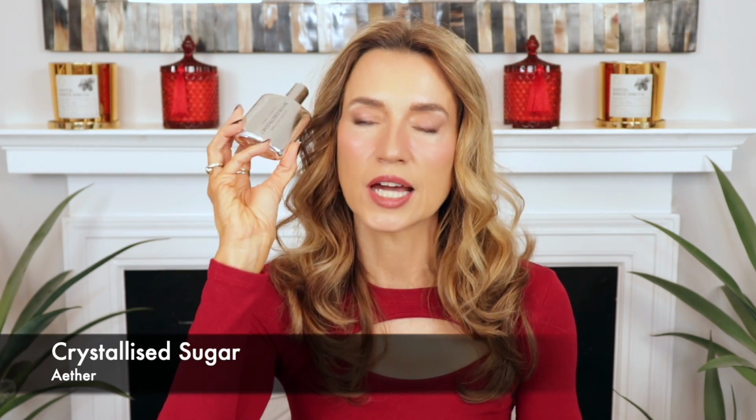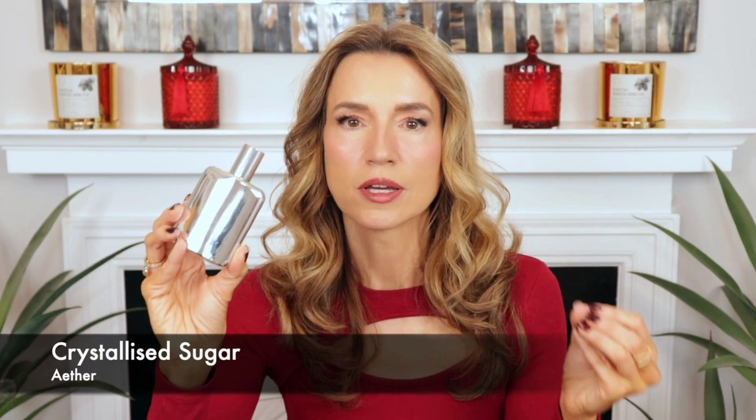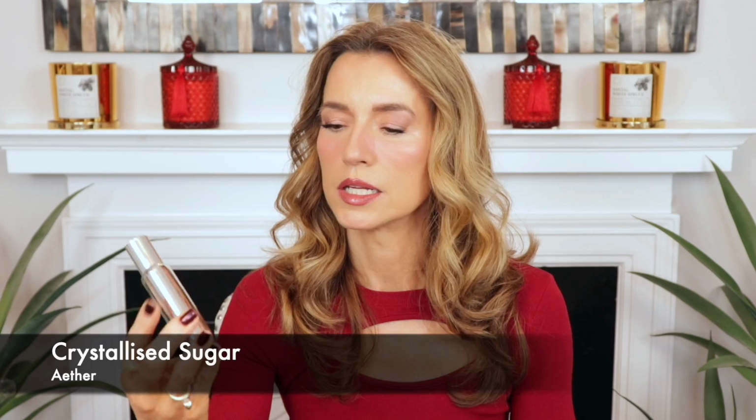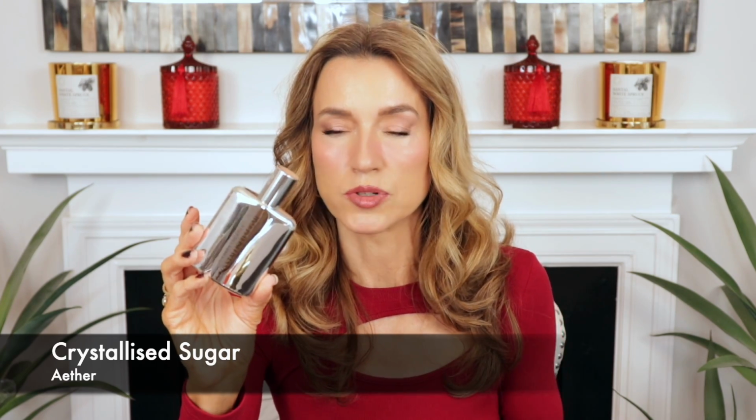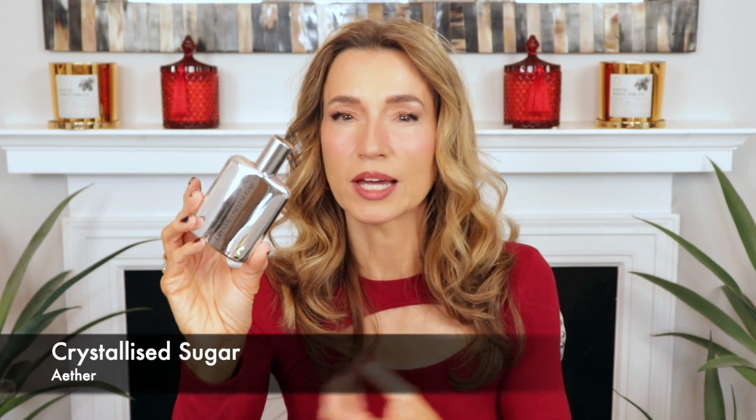So I forgot about it, you know, out of sight, out of mind. But this is a full-on gourmand. This is like cotton candy, like a fruit vanilla cotton candy, straight up. I think this is just one note. I think this only contains ethyl maltol, which is that sweet note that's in Baccarat Rouge 540. So if you don't like that note and you don't like cotton candy, you're gonna hate this.